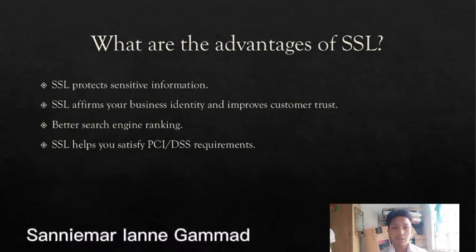So these are the advantages of SSL. First, SSL protects sensitive information. Second, SSL affirms your business identity and improves customer trust. Third, a better search engine ranking. And last, SSL helps you satisfy PCI DSS requirements.